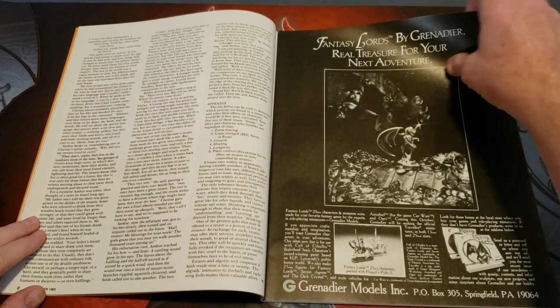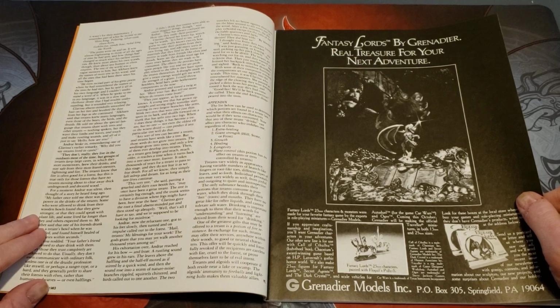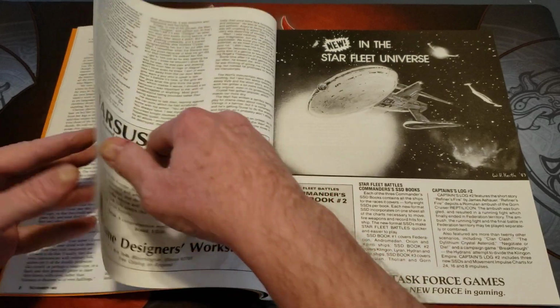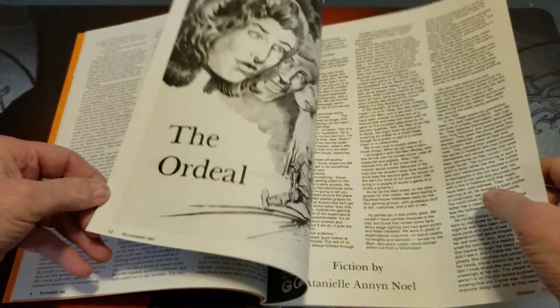Continuing our Treant article, Fantasy Lords by Grenadier. Real treasure for your next adventure. Some of these Fantasy Lord sets were really nice. Oops, got two pages. There we go.